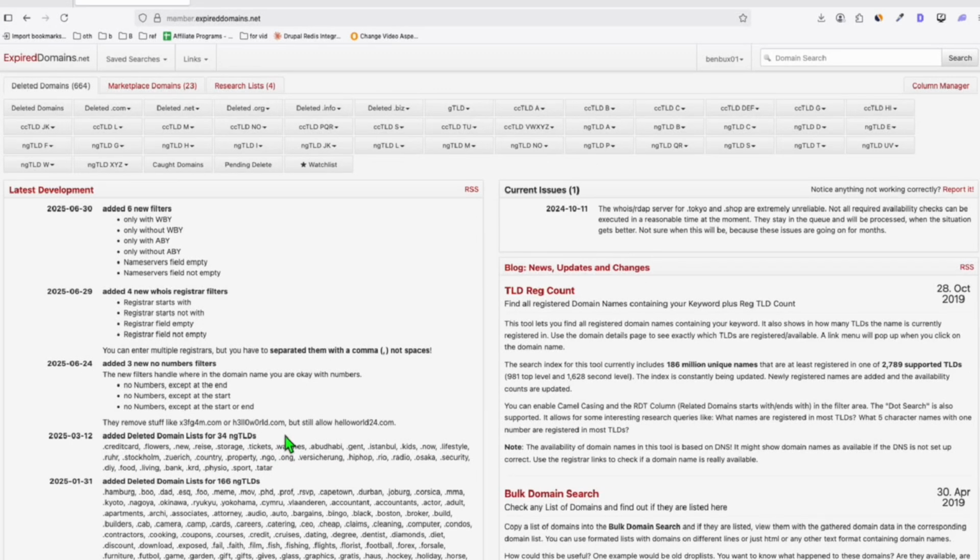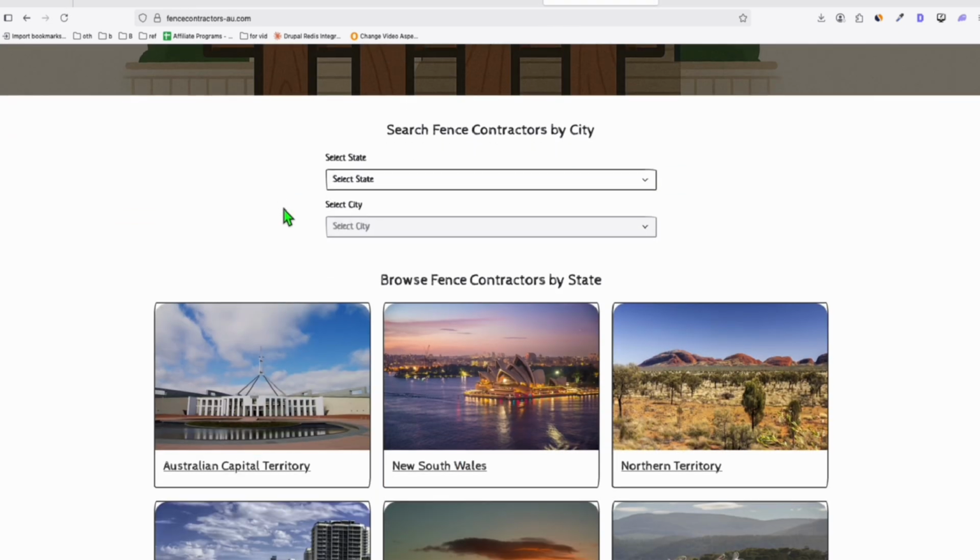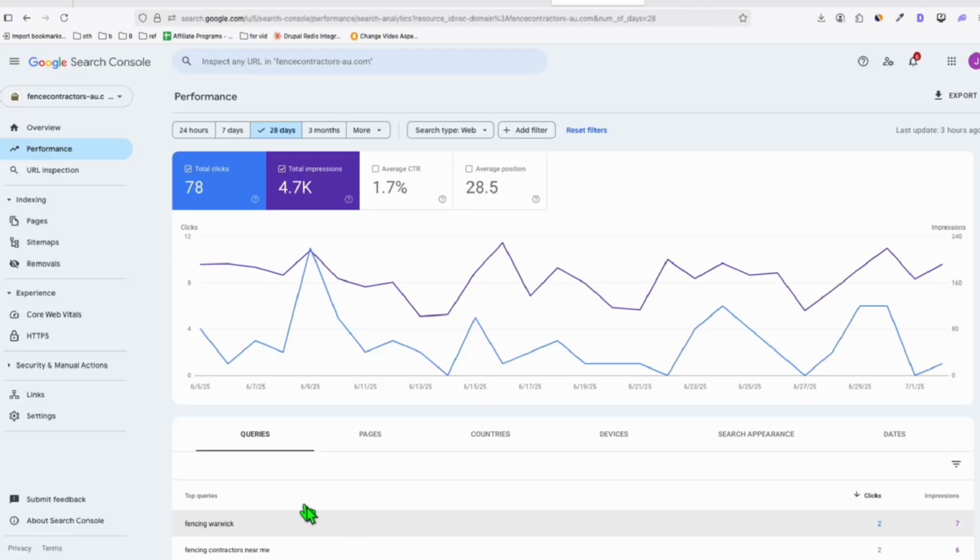I will quickly show you guys how you can find cheap expired domains, then rebuild it and make that your backlink if you are going to rank a website. So for instance, you have your main website, for example, one of my directory websites right here, and it's actually getting pretty good traffic. It is just pretty new.